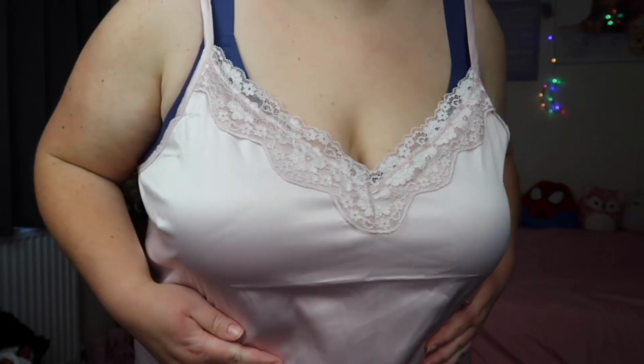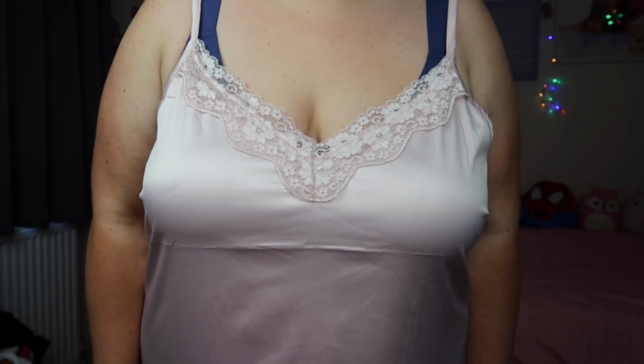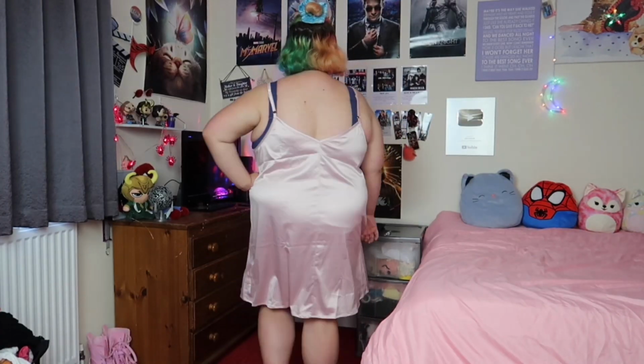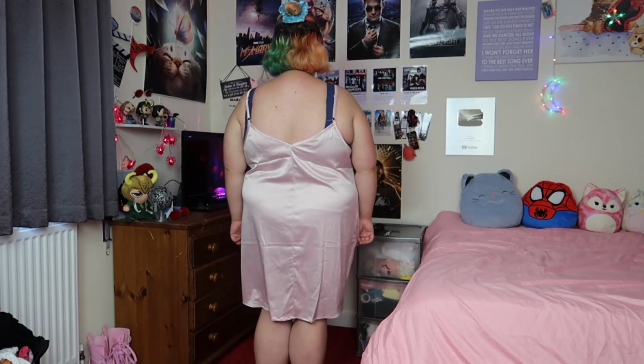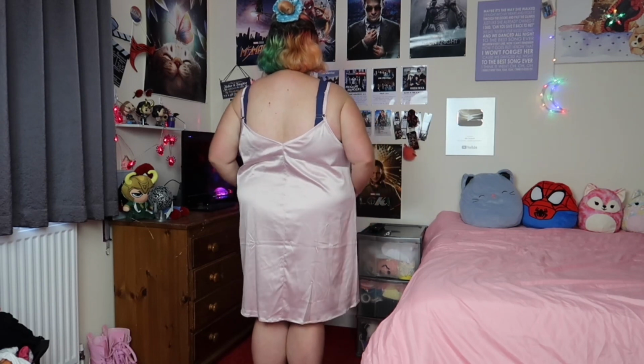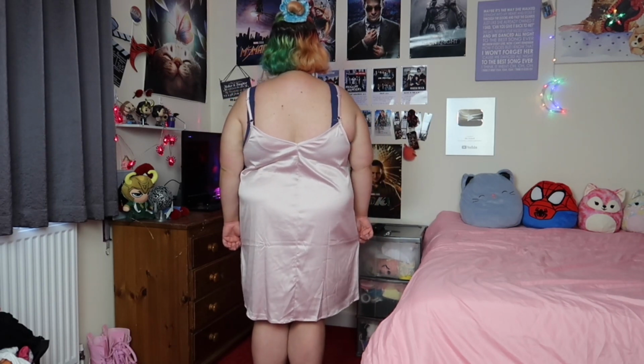Just giving you a close-up of the little floral lace pattern on the front. It's absolutely gorgeous. I love it. It adds such a cute touch to the satin nightdress. I also think this is a good length for me. It's knee length, so it's sort of a midi type dress. Not too long that it's uncomfortable and you feel like you're going to be sweating when you're sleeping, but also not too short, where it's realistic for bedtime.